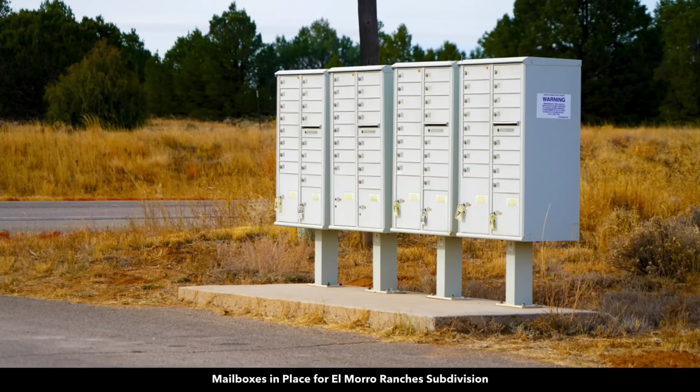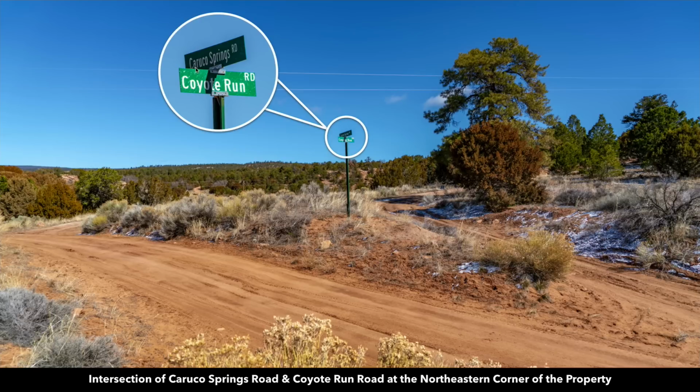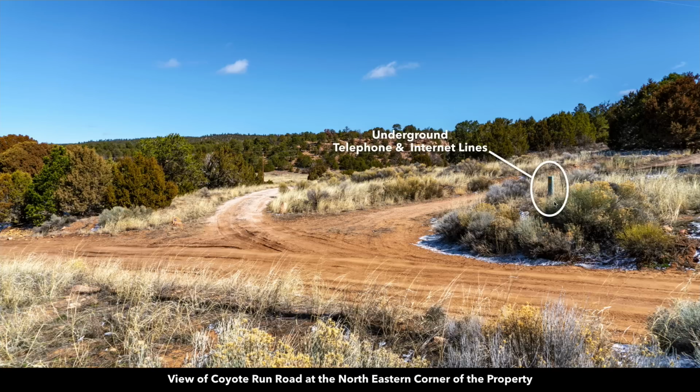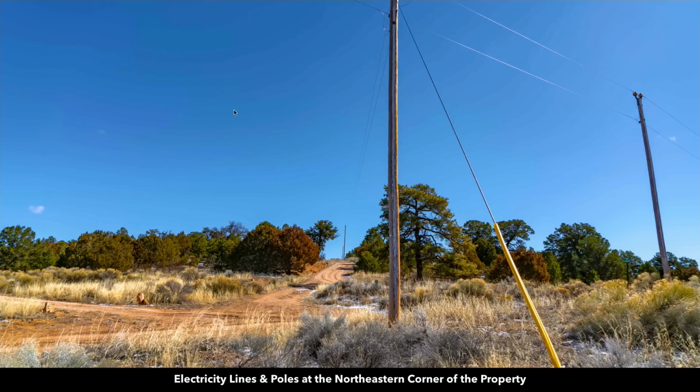There are the mailboxes at the entrance to the development. There's also a volunteer fire department there at the entrance. And these are named streets. Caraco Springs Road is the road that runs along the entire east boundary of the property. There you can see the underground telephone and internet lines. There's another photo of the telecom lines. Here you can see the electricity lines and poles already in place.